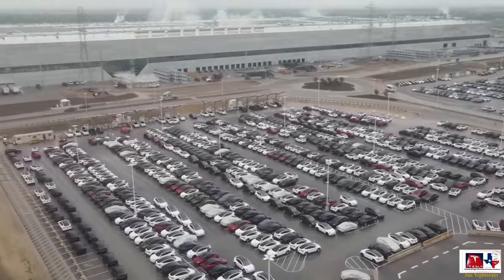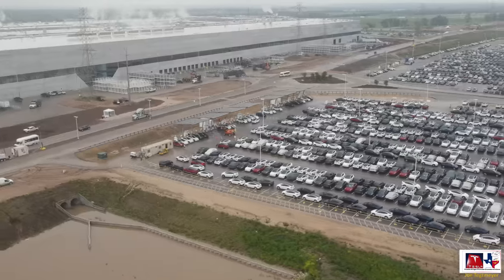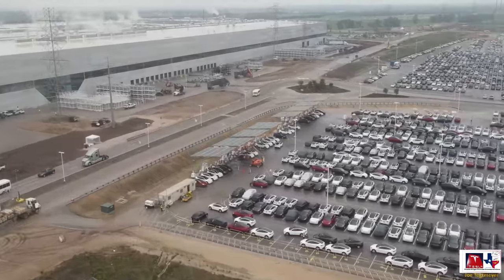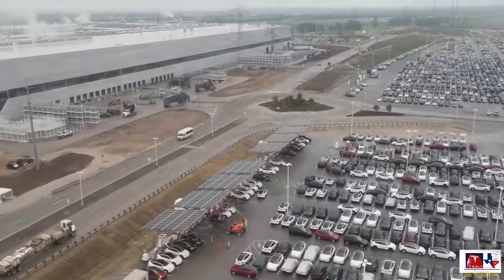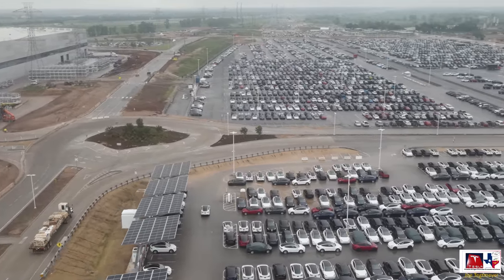So is the testing loop here on the south side with all of the yellow and some of the places where they test out the brakes and the suspension. We see all of the canopies for the superchargers now have been installed.